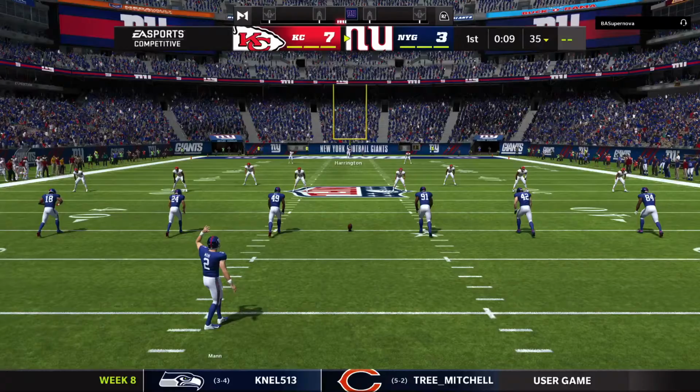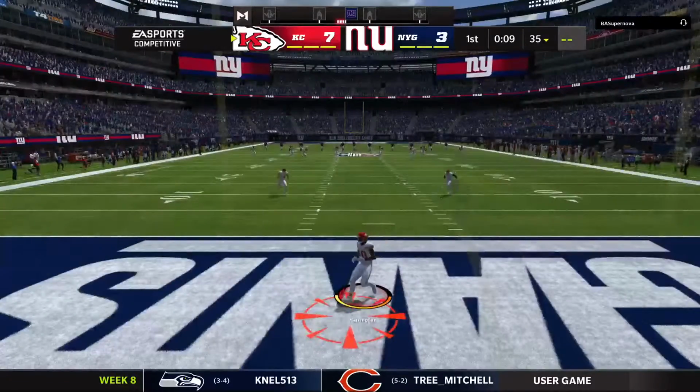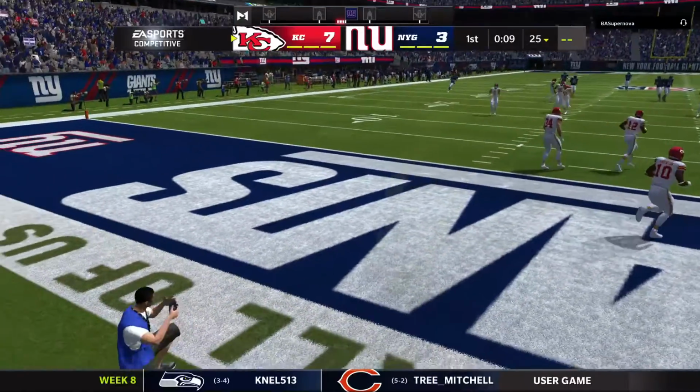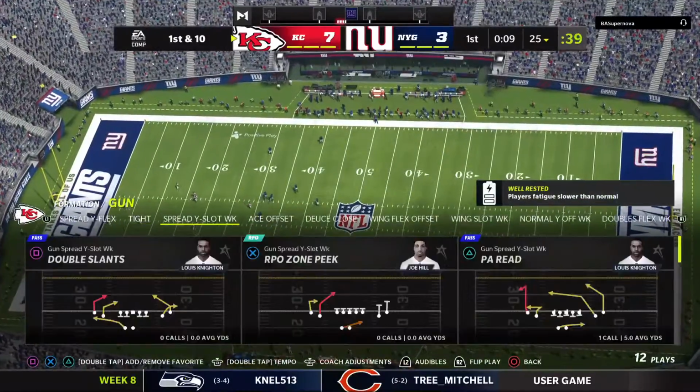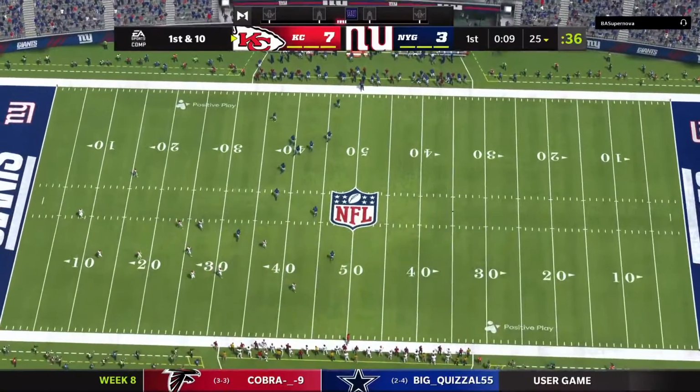Yeah, what a sequence there, and a nice one for them. They forced the interception, put together a little drive, and then come away with 3 points. Nothing to it, partner. Just do it. And that one will bounce out of the back of the end zone, so we will start here at the 25.